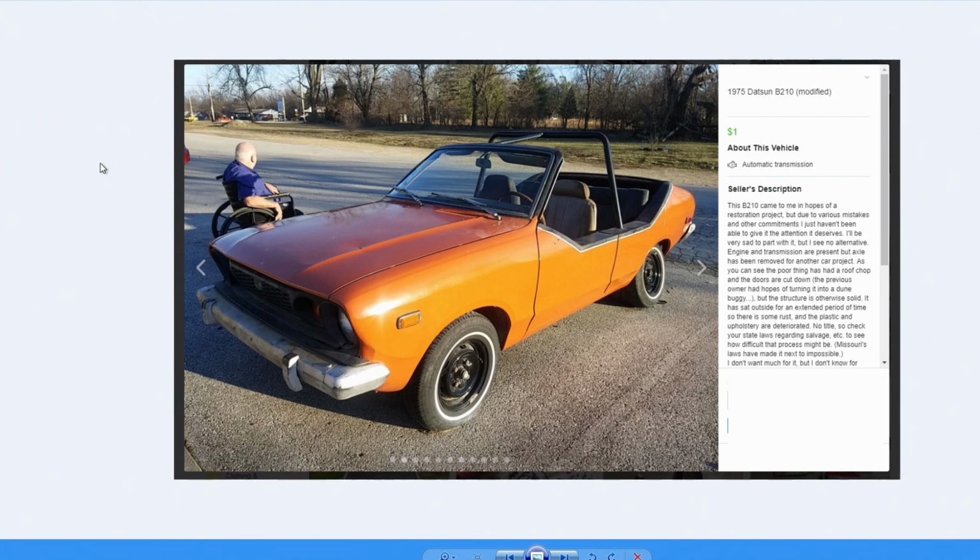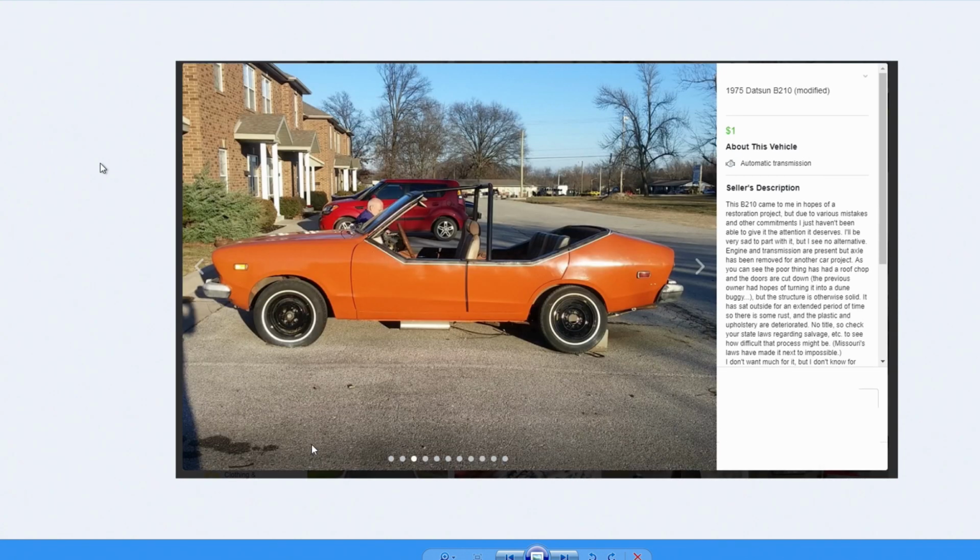This is a modified B210. I can't accurately describe how it's modified other than ease of entry. They chopped the roof off and half the doors. Gave it a singular roll bar that just hooks to the windshield frame. These were not convertibles, by the way. These were coupes and sedans. And, yep, there's some more. Muffler dragging on the floor there.